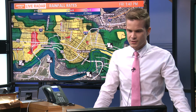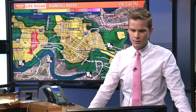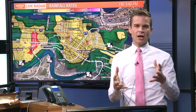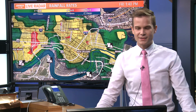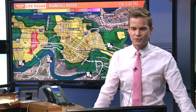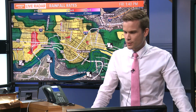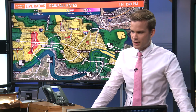I'm looking at our reports here, and that's a good update. Notice maybe the rates coming down a bit as these storms, what they do is they pop up. The heaviest rain will kind of be in the midlife of the storm, and then once it starts to rain itself out, that's when things will start to wind down. So they basically pop up, they rain themselves out, and then things will start to improve. But that's still some pretty heavy rainfall that's falling over a big chunk of the city.